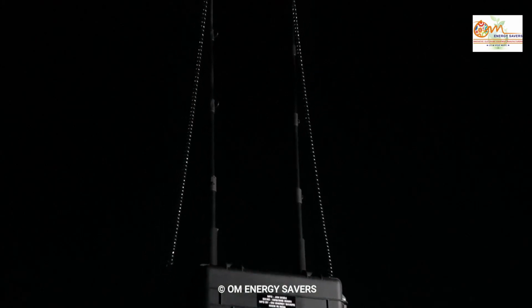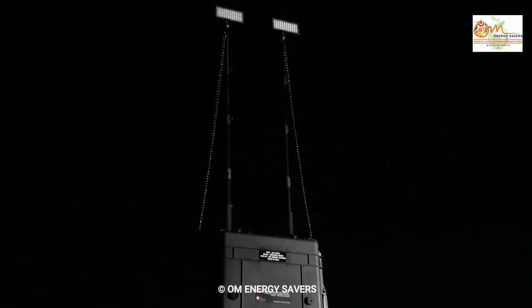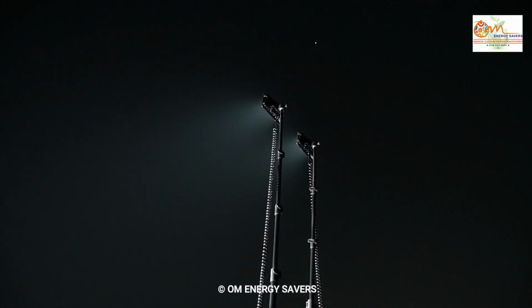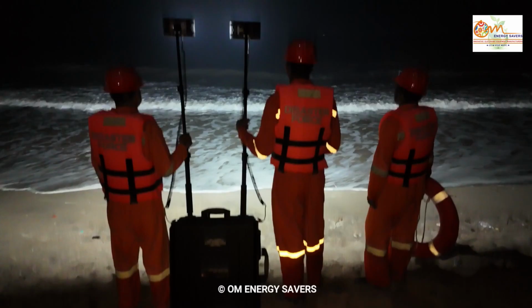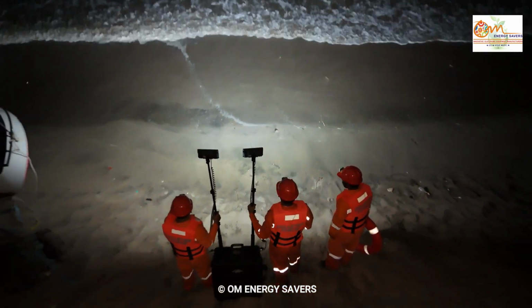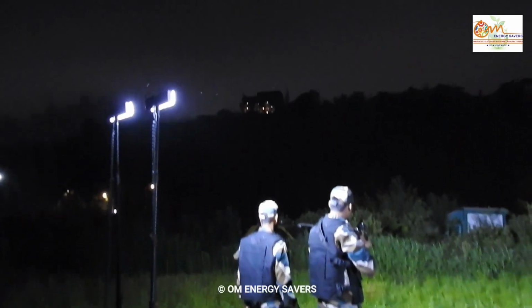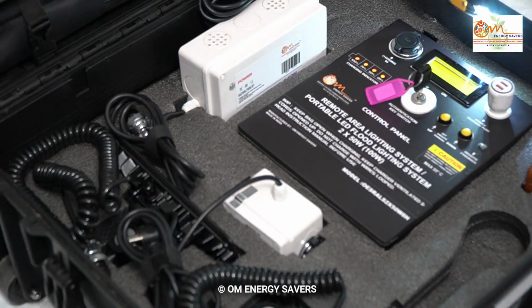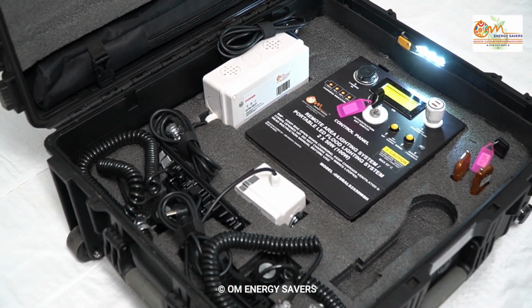Featuring telescopic masts that extend up to 7 feet for optimal light distribution, and equipped with specialized lenses designed to focus light precisely where it's needed, this system slices through darkness to provide 8 hours of continuous, exceptional illumination. It's the trusted choice for emergency services and maintenance teams requiring dependable, high-quality lighting. Now let's dive into the system's features.